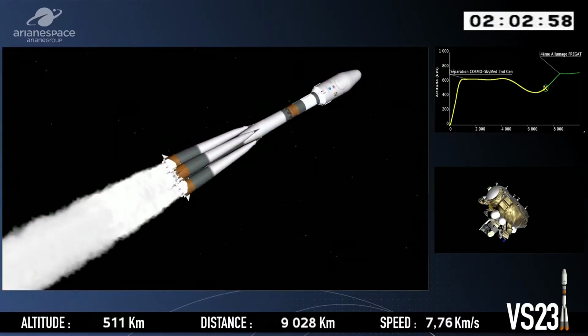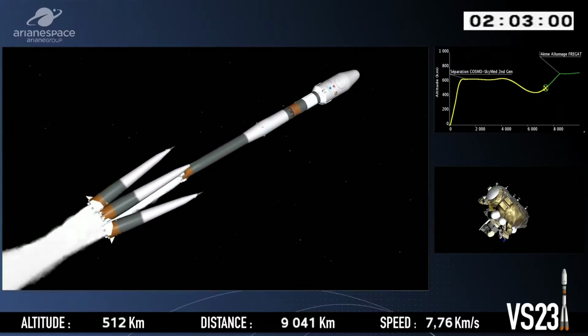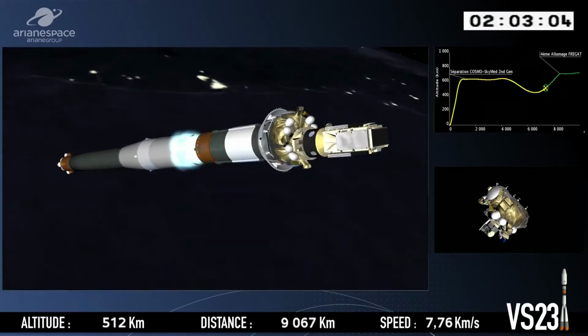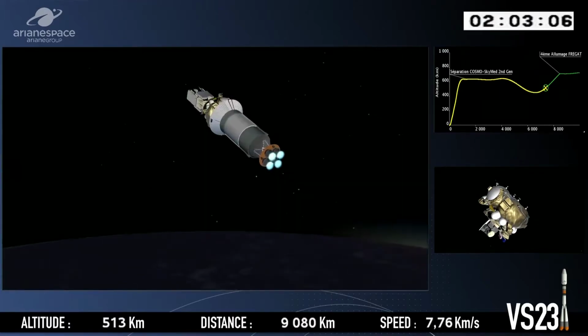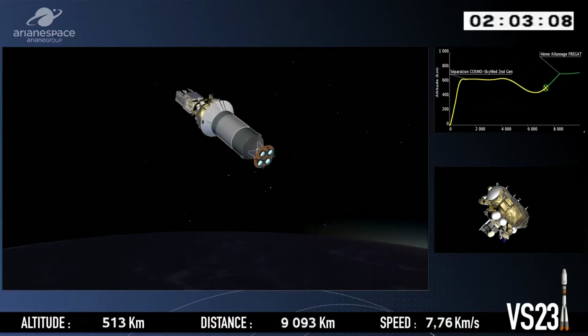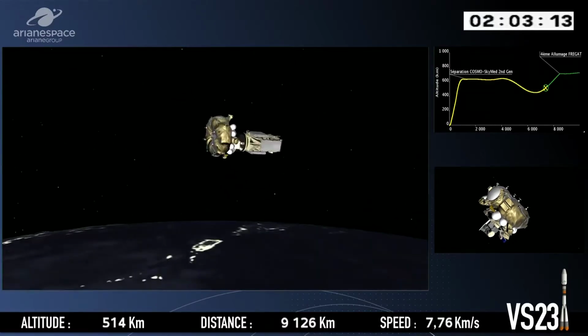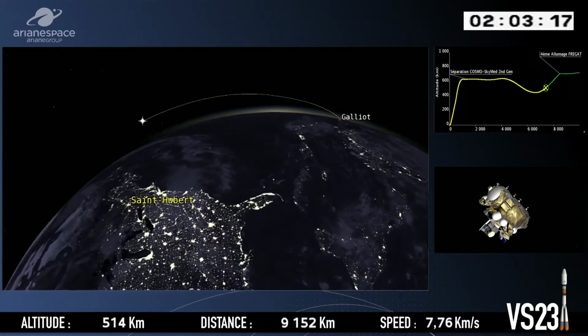Following that, everything worked flawlessly. The boosters were released on time after having done their job. Then came the fairing, separated 106 kilometers up. The second stage completed its burn and got separated, followed by the third stage, released at plus 8 minutes and 49 seconds. Then the upper stage, the Fregat, took over, igniting its engine for the first of 7 burns to position itself.